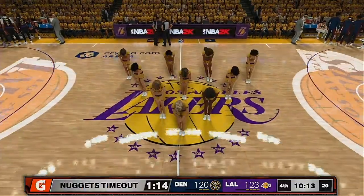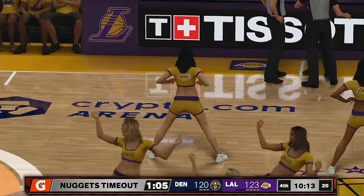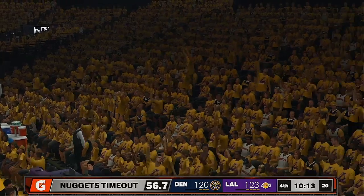Now a timeout called by Denver. And something fans don't always get to see. Some of the closely guarded secrets that happen in that huddle. And we see it so often. One little tweak to the game plan and everything falls into place for a team.